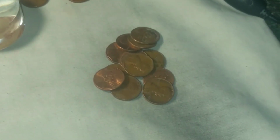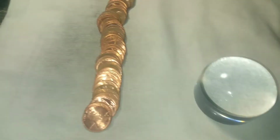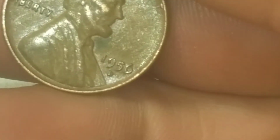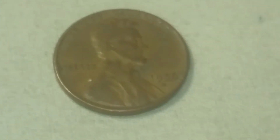Alright. I've got a small stack so far of cents that I can check for varieties, so let's see if we can find any more in there, plus those next 4 rolls. We're on roll 9, and we got a set of wheats. Let's see what we got here. That is a 1956D. Pretty rough shape, but wheat cent number 2.